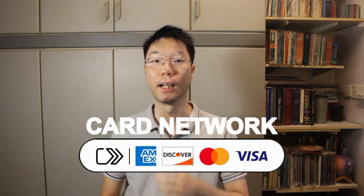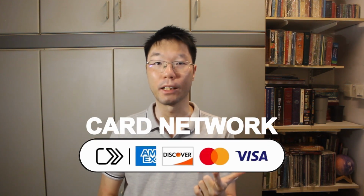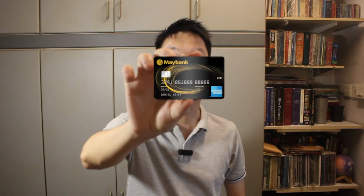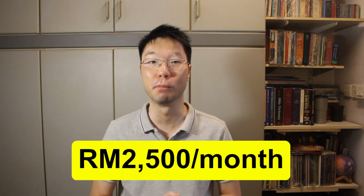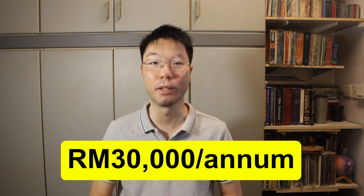So why the Maybank 2 Gold card? Compared to most other cards, there's only one card network. It's either Visa, MasterCard or AMEX. But with the Maybank 2 Gold card, I have two card networks, two cards given to me, the MasterCard and the AMEX card. Then the minimum income to apply is 2,500 ringgit per month or 30,000 ringgit salary per year.